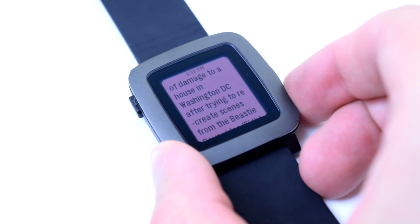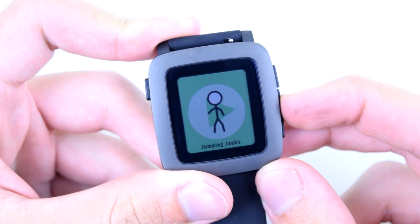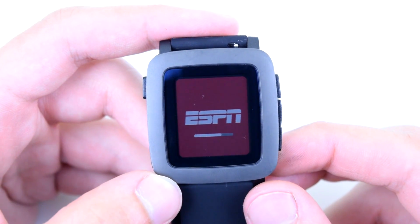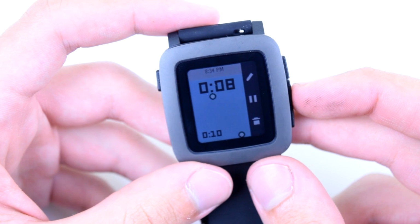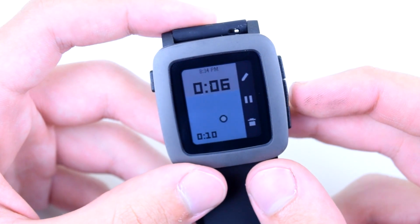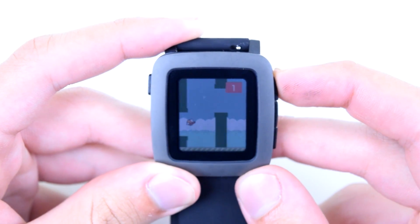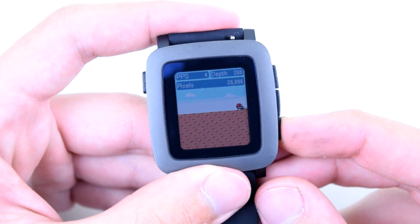Plus, some of the applications you install are pretty creative. There's an app for 7 minutes of exercise to stay fit, ESPN for live scores, a bunch of timers, a dialer to make phone calls, a compass, and even some games such as a replica of Flappy Bird or a pixel miner where you're mining dirt for hours on end.